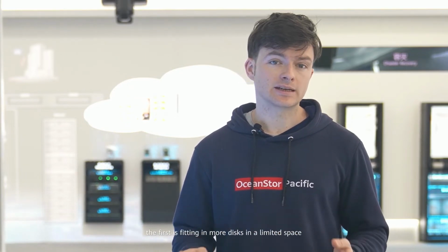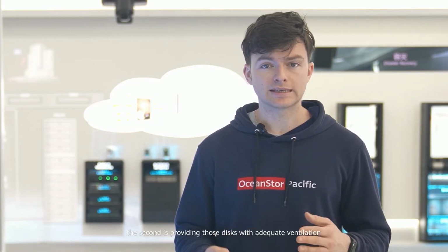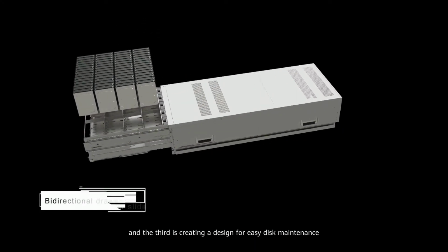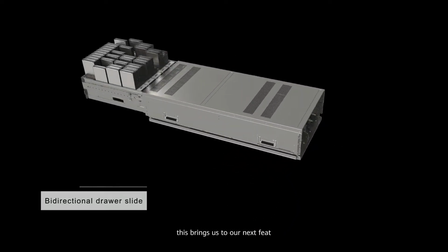There are 3 obstacles to increasing storage density. The first is fitting in more disks in a limited space. The second is providing those disks with adequate ventilation. And the third is creating a design for easy disk maintenance. This brings us to our next speed.